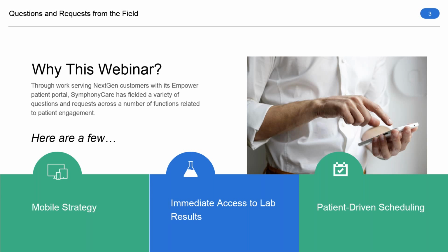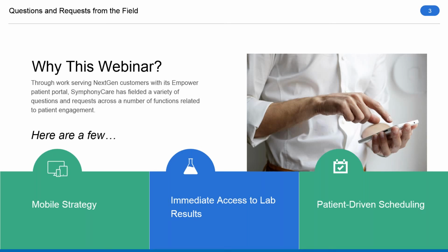We've also heard numerous requests for high demand items to improve patient engagement, such as more robust mobile functionalities, possibly immediate patient access to lab and test results, or patient-driven scheduling as listed. The common theme of all is the same though. How can we better engage our patients in a meaningful way that produces better patient engagement, thus leading to better outcomes while making our healthcare system a more valuable resource?